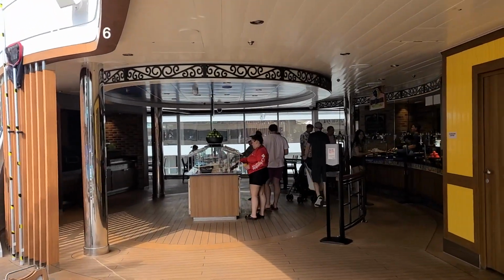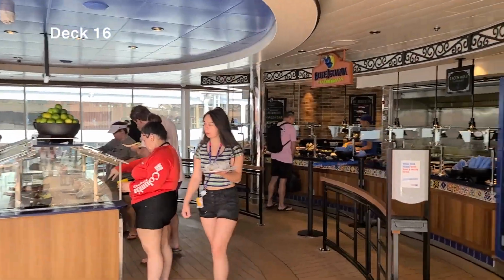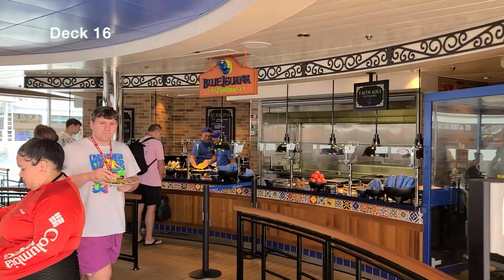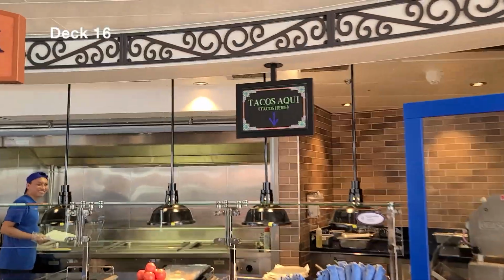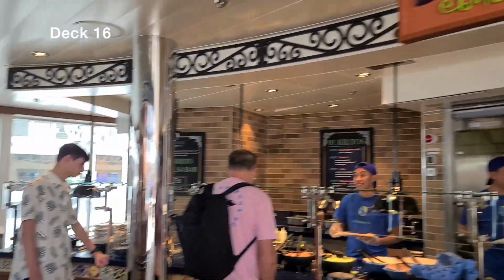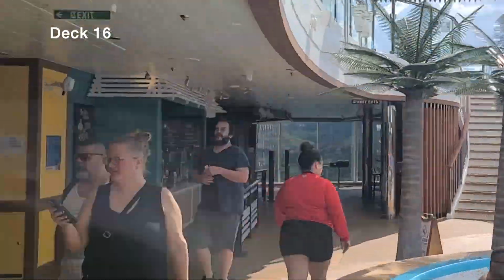And if you're feeling like you want some Blue Iguana tacos or Blue Iguana burritos, you come here. We got the salsa bar right behind it. This is a perfect place to eat. These are always good no matter what you put on it, no matter what you eat. They're delicious. I did have a breakfast sandwich there in the morning, also delicious.